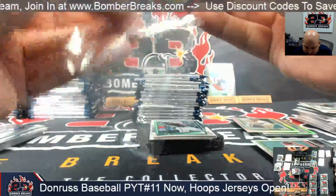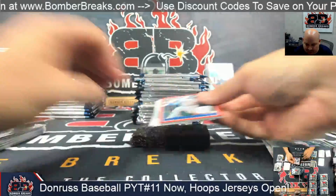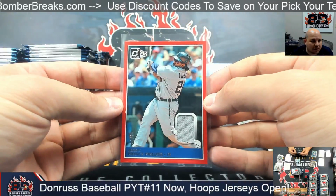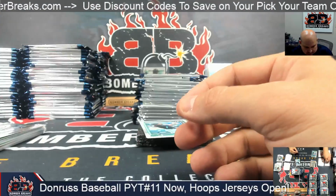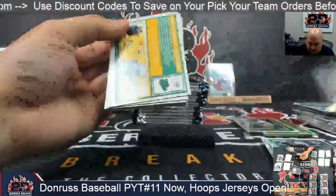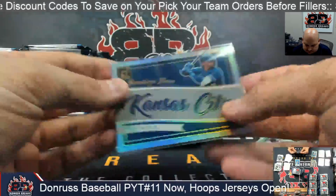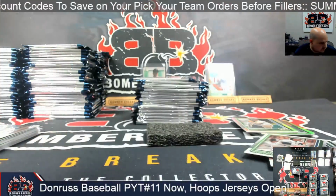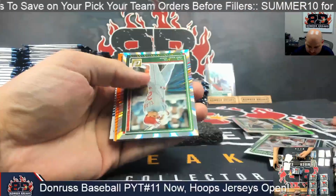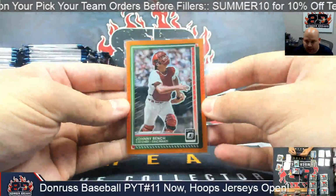Here we've got Miguel Tejada to 250 for the Orioles. And behind Luke Keyshaw, it's a mem-piece, Prince Fielder of the Detroit Tigers, 24 out of 99 on the Prince. Detroit baseball, that is David. Yours. Greetings from Kansas City, that's Bobby Witt. And Johnny Bench here, optic orange for the Reds to 199.